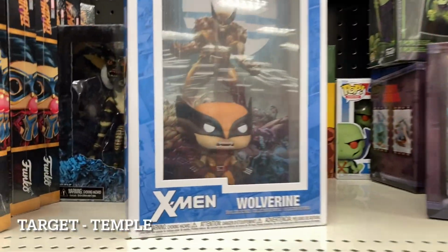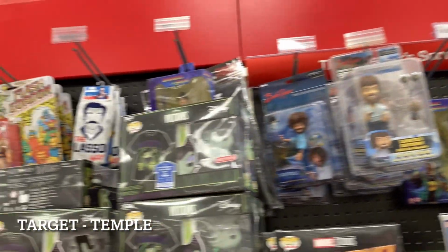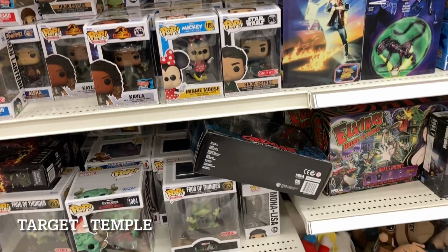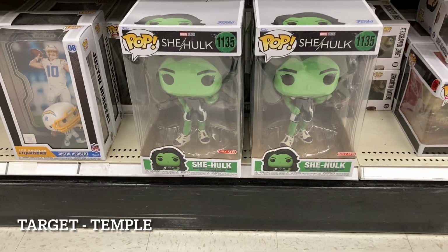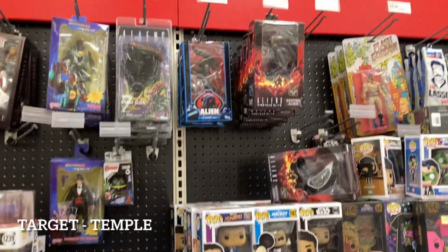These Wolverine pops are pretty cool, but not something I'm really in the market for. The Mummy, Flash Gordon stuff. Down this way, we have Ming. Pops. There's a Creepshow sitting here. More pops, Funkos. I mean, this is literally the biggest section I've seen. It's the first time seeing that She-Hulk giant pop. I know they're still making the giant pops, to be honest. I haven't seen many of those recently.